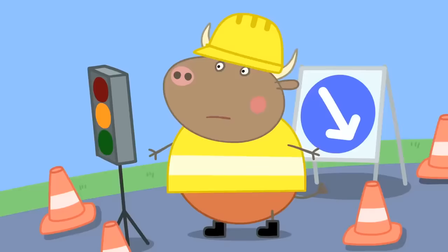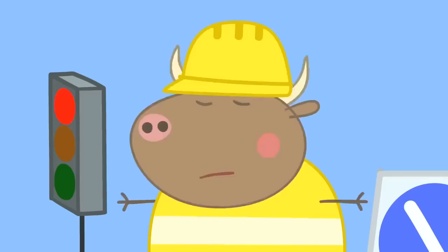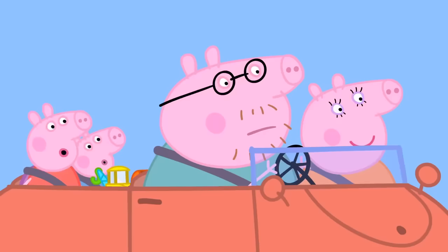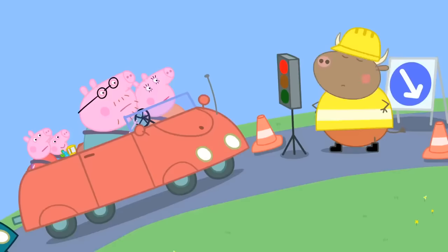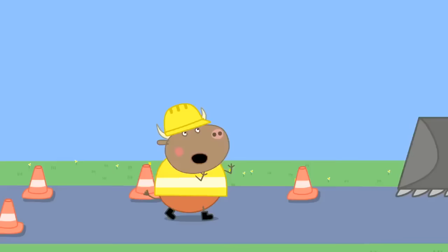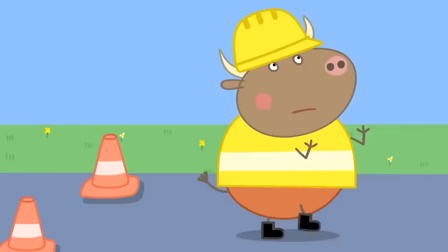Stop! Mr. Bull has stopped the traffic. What's the problem, Mr. Bull? Moo! We're digging up the road. There's water coming out of the ground. Yes, that's what we're here to fix. Ooh. Is it going to take long? It will take as long as it takes. George likes diggers. This way, Mr. Rhino! Okay, boss! Mr. Bull is the boss.